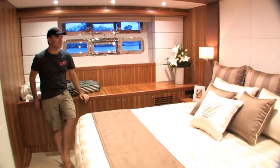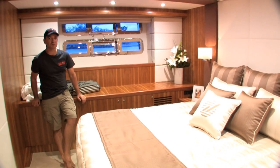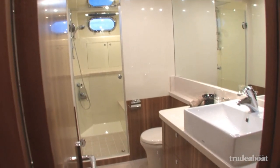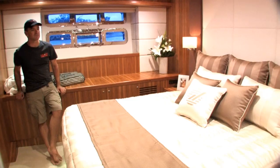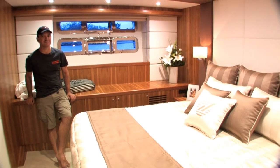Big solid portholes, great lighting, tons of storage, just beautiful all around. And it goes back into a first class ensuite, behind the bulkhead there. I love it. I'd love to spend a night in here. Might have to talk nicely to the boss.